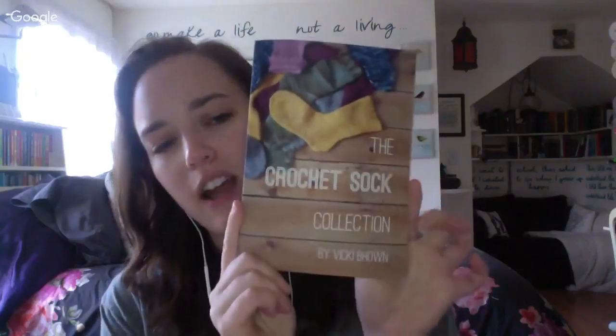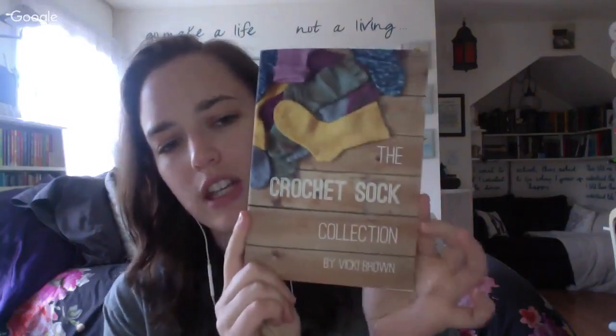My next one, non-conformer, I totally cheated. I have some extras. But this is a book that I have found really interesting and indispensable in my crochet sock journey. It is the Crochet Sock Collection by Vicki Brown. There are, I believe, seven sock patterns in here, all crocheted. They're all gorgeous.